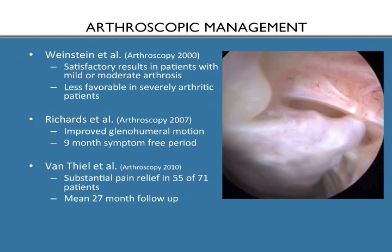Richards combined glenohumeral debridement with capsular release in young patients and reported improved glenohumeral motion and an average symptom-free period of 9 months in a small series of patients. Van Thiel recently reported substantial pain relief in 55 of 71 patients undergoing arthroscopic debridement at a mean of 27 months. Therefore, arthroscopic management of glenohumeral arthrosis will likely not prevent the arthritic progression, but may provide a window of improved pain and function in those with physically demanding vocations.